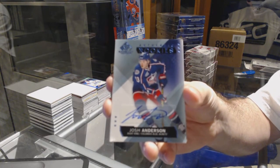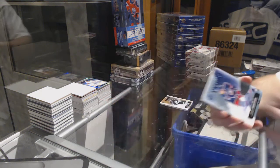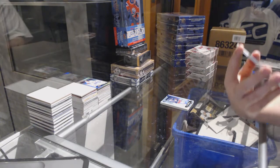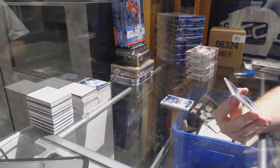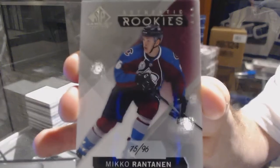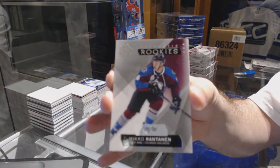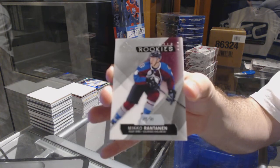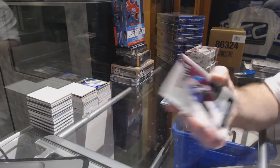Another rookie auto, Josh Anderson. Number 296, authentic rookie for the Colorado Avalanche, Mikko Rantanen. Number 296, Mikko Rantanen. Nice stuff for the Avs.